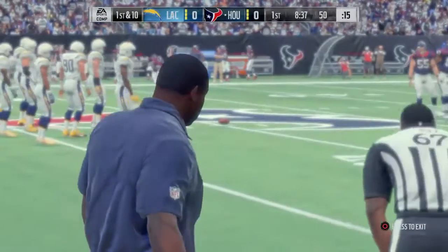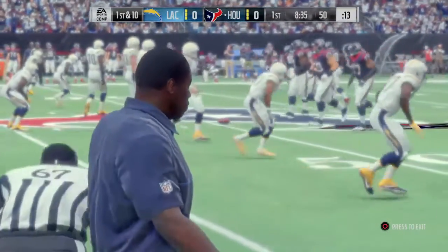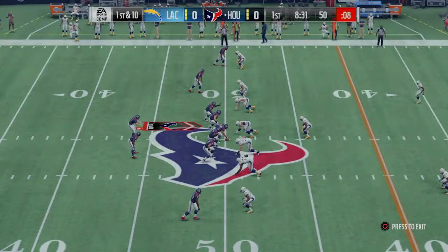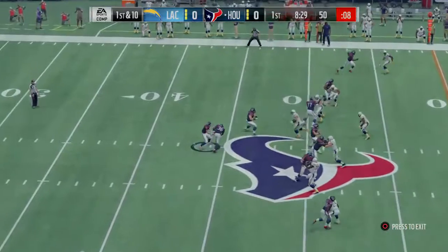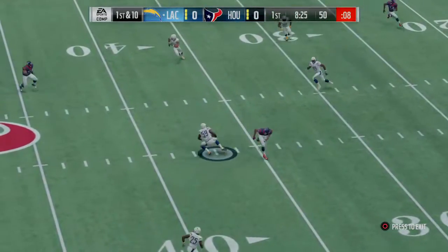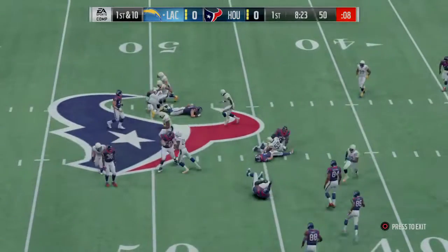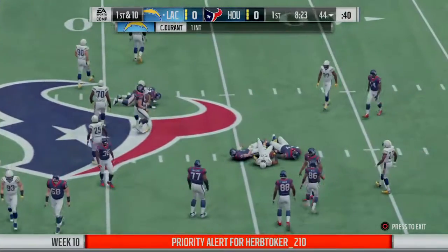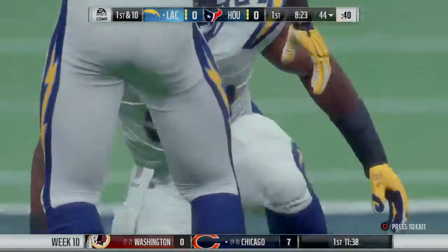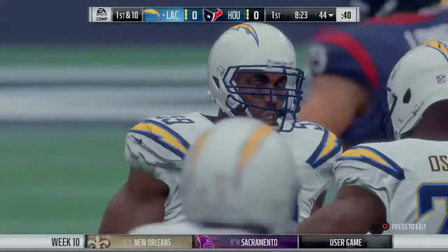Fresh set of downs here. Looking to jam the receivers at the line here. Press coverage look defensively. From the midfield stripe, they'll look to throw. Oh, you saw that one coming. It's intercepted. Throwing back across his body. Picked off at the 39. And the return comes to a halt right at the 44-yard line.